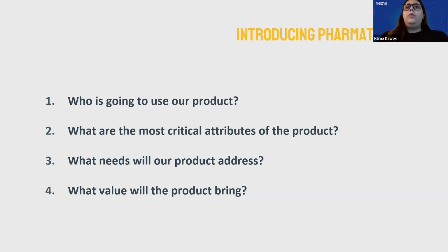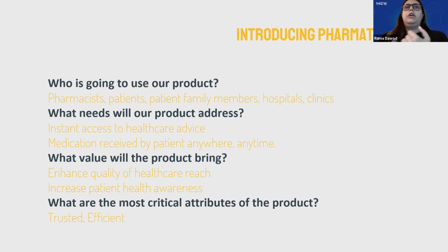So the first step to understanding how we're going to get into our product development planning, we would look at who's going to use our product, defining who's going to use it. In our case, it would be pharmacists, patients, patient family members, hospitals, and clinics. What needs will our product address? In this case, there's a lot, of course, but we could highlight instant access to healthcare advice, medication received by patients, anywhere, anytime.